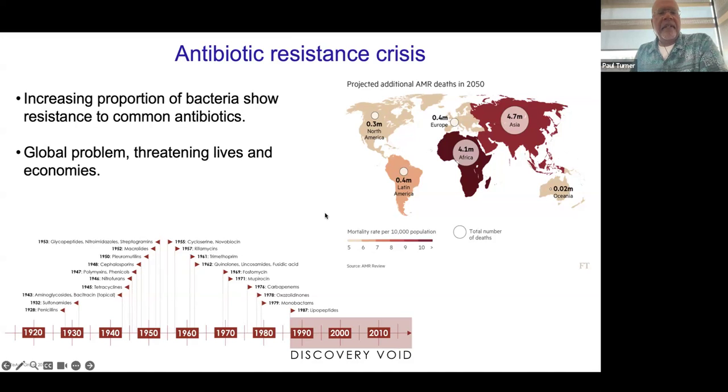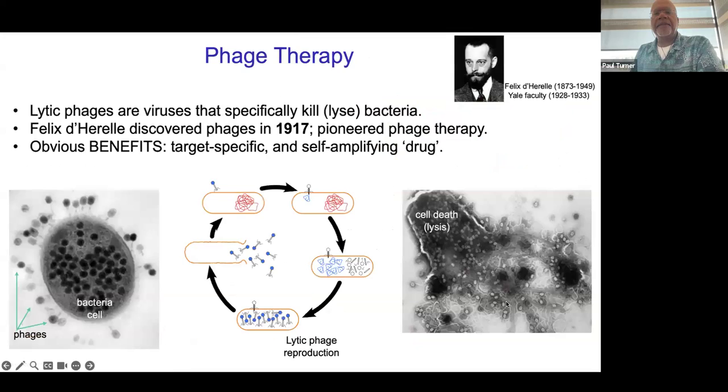And the problem associated with this is that big pharma doesn't pay as much attention to it. There's not as much money in it. So when antibiotics go to market and they're sold, that's fine. But many of the ones that are discovered more recently are last resort drugs, and they typically sit on the shelf and they're not really sold. So this has created what's called a discovery void.